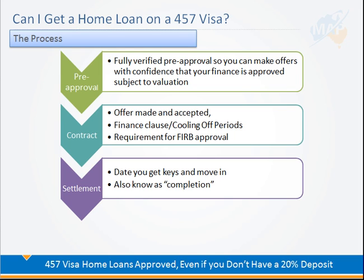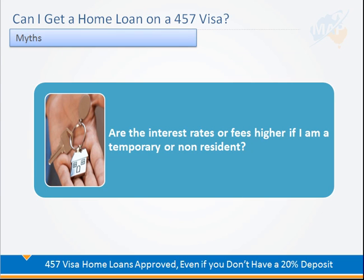Once your offer's been accepted and the bank has done their valuation and approved your loan, you then would normally settle within 30 to 60 days thereafter, settlement being when you get the keys and move in. That obviously sounds really, really simple. 3 steps, there's a million steps and a million things that go wrong, and I'll talk more about that in my book, but certainly that's a very brief outline of the process, with the main important point being to get a fully verified pre-approval. Moving on to some misconceptions.